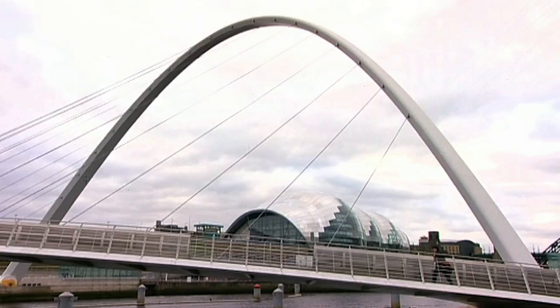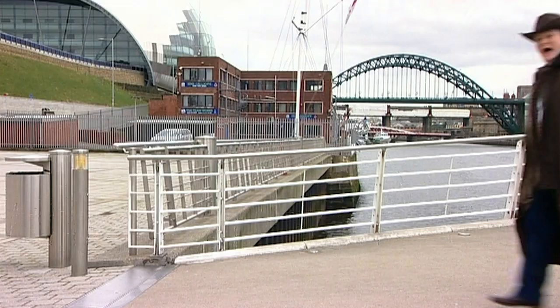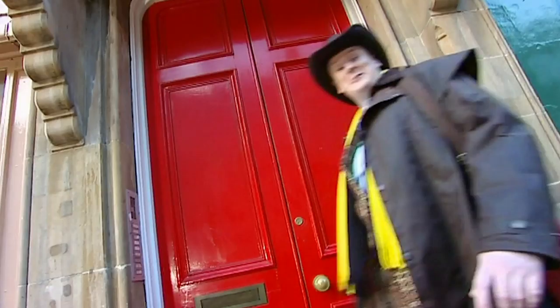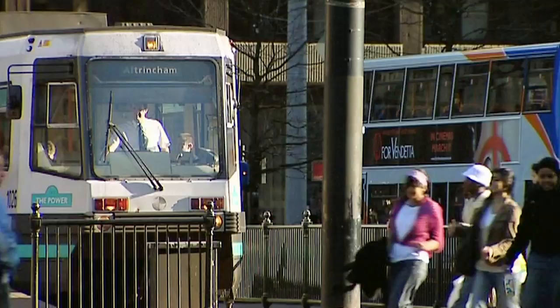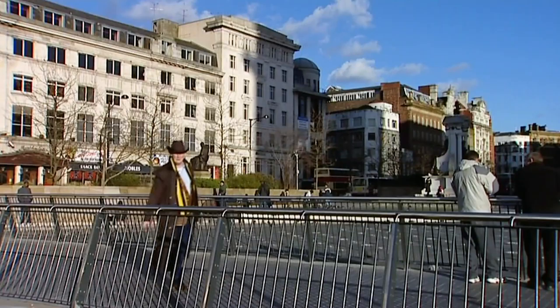I'm on my way to work today. Looking this way and that away. Hello, Ali. Hello, doors. Hello, steeple! Hello, walls! Hello, people! He's on his way to work today, looking this way and that way.